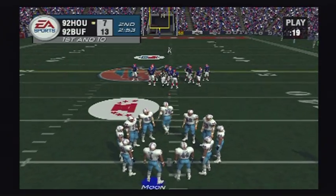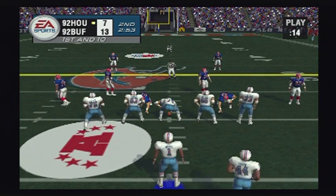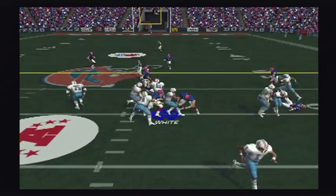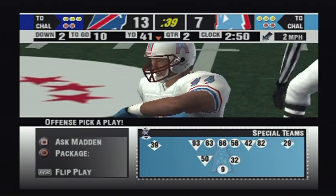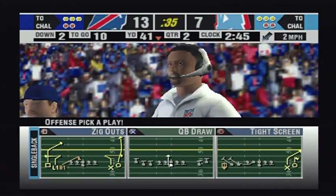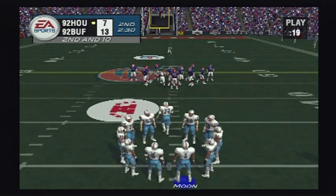The Oilers line up in the shotgun. Moon gets set. Going to the air on first down. White couldn't pick up any blocking on that play. The defense is always very aggressive when defending the run. They're extremely disciplined. They get off their blocks very quickly. Makes it tough to find openings when you're running the ball.